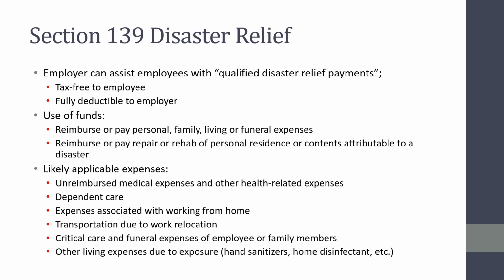So with those definitions, what are some likely applicable expenses that our current environment, with the coronavirus, is making available and could potentially be used for these types of payments? That could be medical expenses of the employee, not covered by insurance or otherwise. So that could be like co-pays, maybe incurred for coronavirus treatment. Health-related expenses other than medical expenses, like over-the-counter medications.